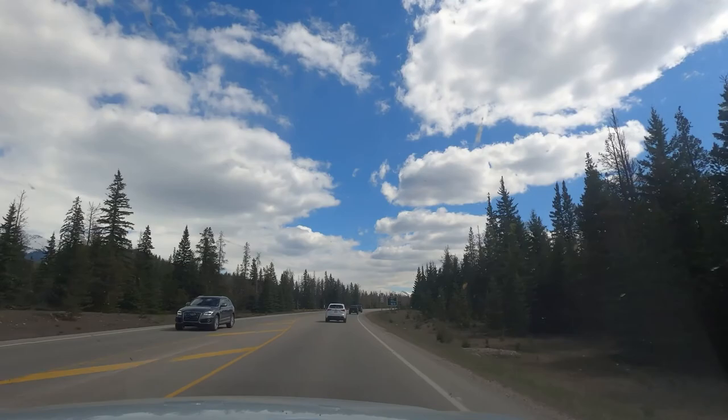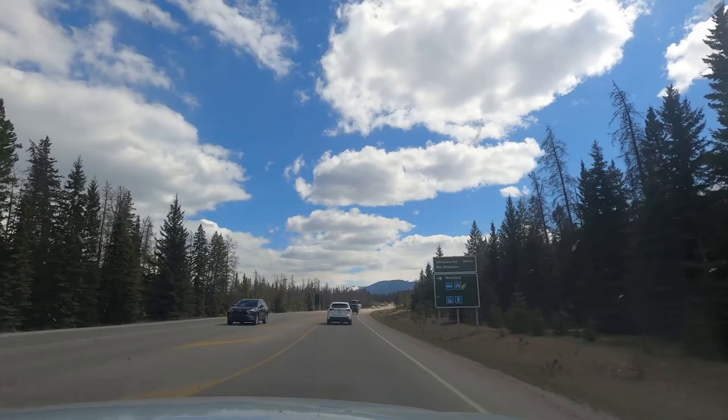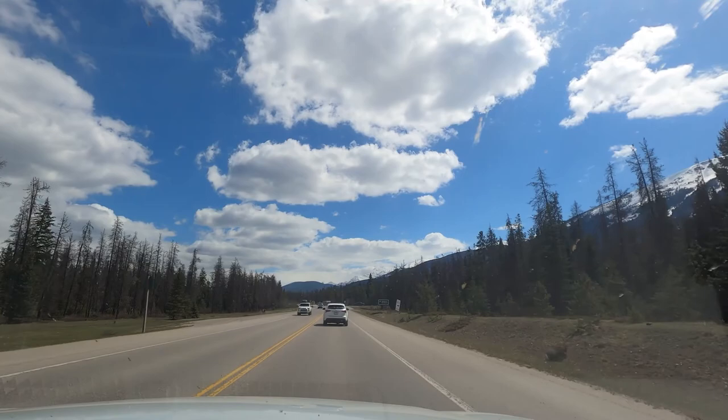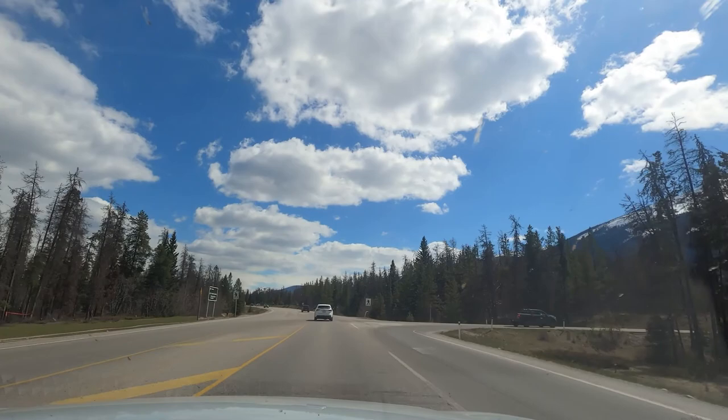Before we make it all the way to Lake Louise, I would like to stop at Saskatchewan River Crossing. So this is a place that is in between Jasper and Lake Louise, right on Highway 93. This particular place is interesting and significant because during the summer months it's open. And while it's open, it does have 2 level 2 chargers. So for anyone going through Highway 93 in the summertime, it will be possible to charge there.